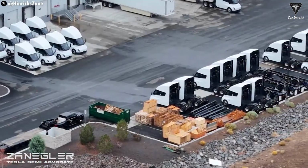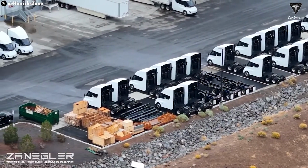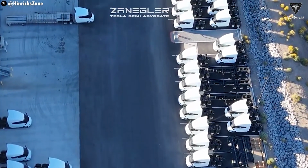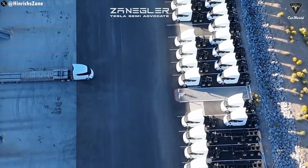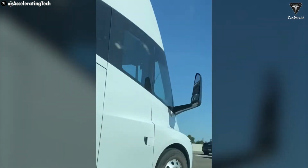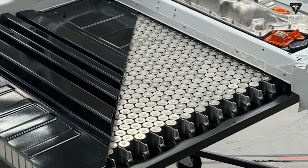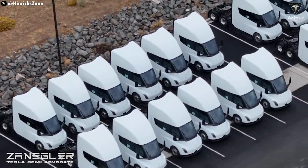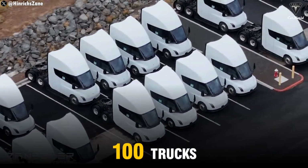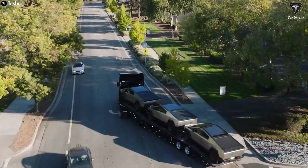Recent reports suggest that Tesla is making significant strides toward mass-producing the second-generation Tesla Semi. As mentioned earlier, most of the Semis produced so far are first-generation models. Tesla began delivering its electric big rigs to external customers in 2022, but the first-gen Semi used 2170 battery cells. Since these trucks were built on a pilot production line, Tesla has only delivered around 100 units to paying customers, while keeping about half for internal transportation use.